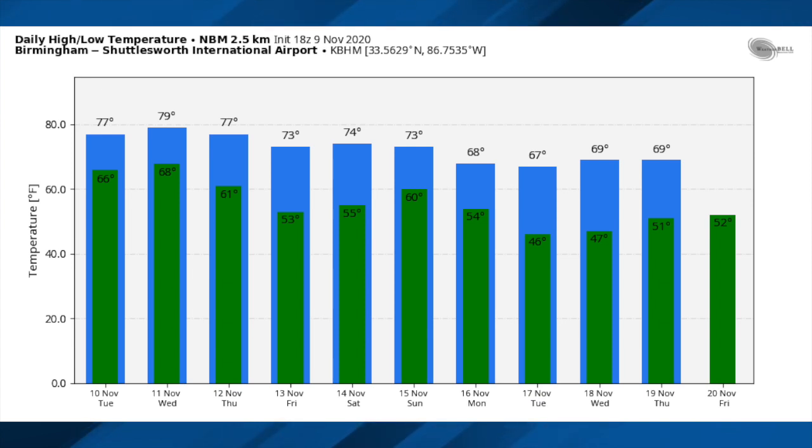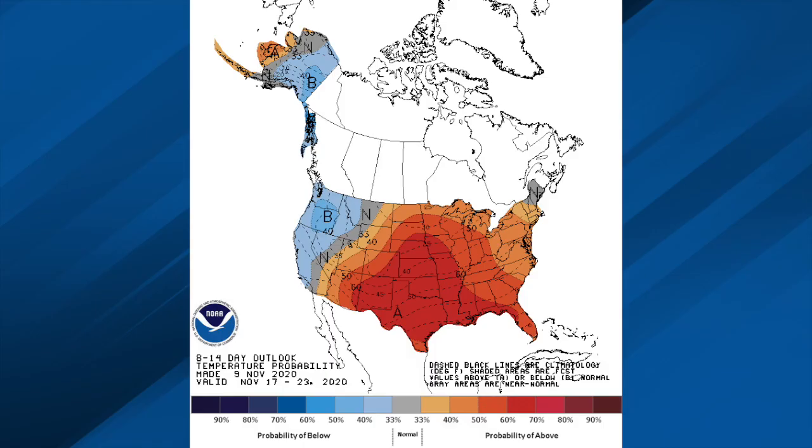Highs will stay in the 70s through Sunday. The next week, if this verifies, from the national blend of models, highs dropping back in the 60s and lows in the 40s. That's seasonal for mid-November. However, the new CPC outlook just in, this is for the 17th through the 23rd, suggesting temperatures here would be above average if this verifies.